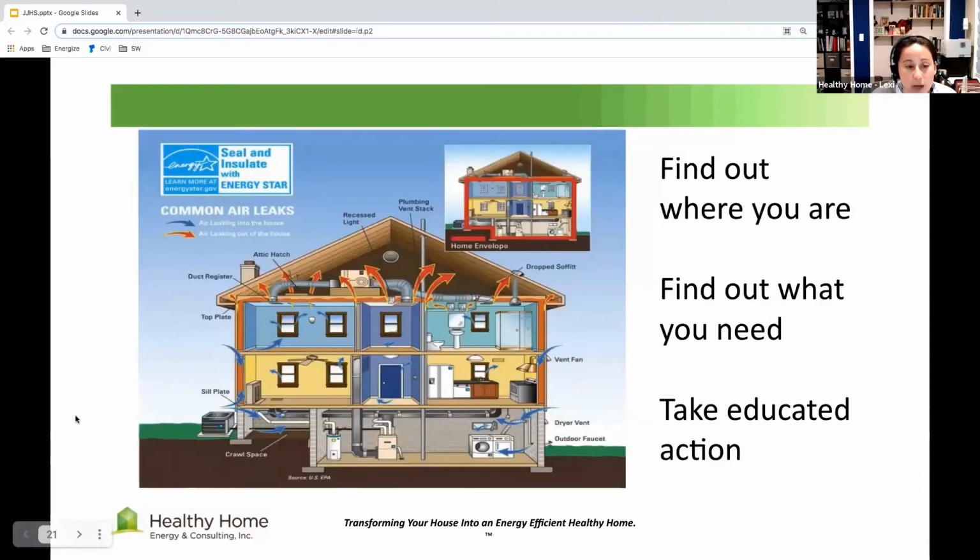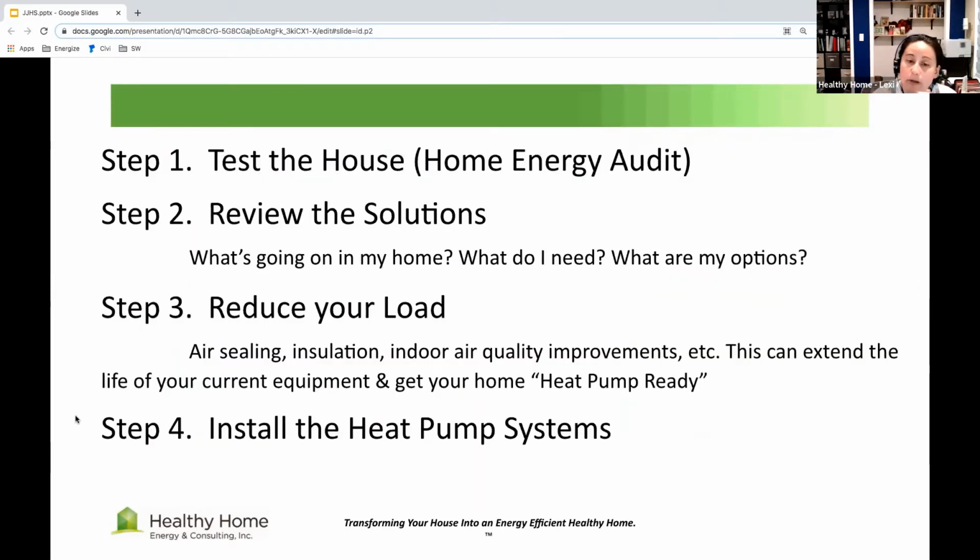This image is commonly used through Energy Star nationwide, and you'll see it a lot with NYSERDA, which is the New York State Energy Research and Development Authority. Our goal is to help you discover where your home is at, understand what's going on in your house, and figure out what your home needs to make it more energy efficient. So maybe reducing air leakage, you might notice drafts around windows or doors, and maybe improving insulation in your attic, reducing the amount of air that's escaping out through there, and then helping you take educated action from there. Next step. So step 1 is evaluating the home.